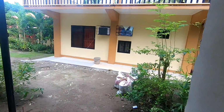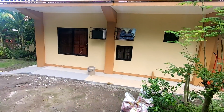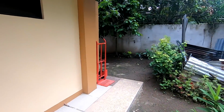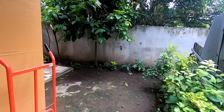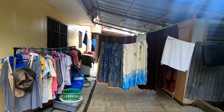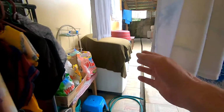All right, let's continue going around. You also notice it's all sliding windows. There's no jalousie windows. Sliding windows are great, especially if you got air conditioning. This is around the back of the house. Another thing is, they got lots of trees, so there's lots of shade. And we're gonna go upstairs in a bit. This is the laundry area for doing your laundry.